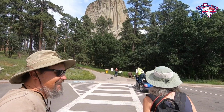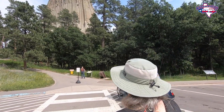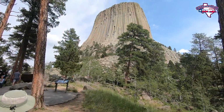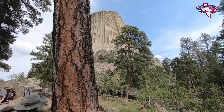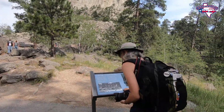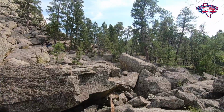It really is. And from the visitor center, you can walk straight across and begin the Tower Trail. Now, this is a trail I highly recommend if you come to Devil's Tower. It is a paved trail. At the beginning, you're walking up a pretty good incline, so it could be challenging for folks that have trouble walking up inclines and things like that.